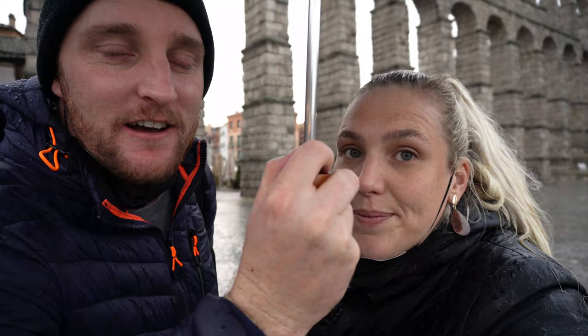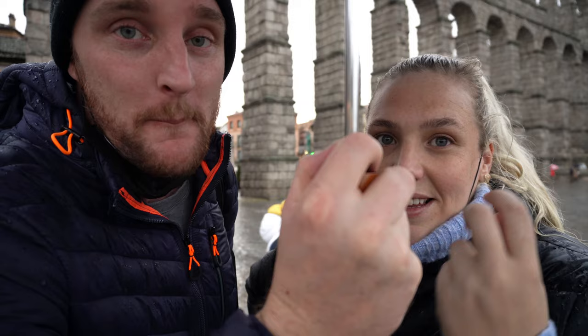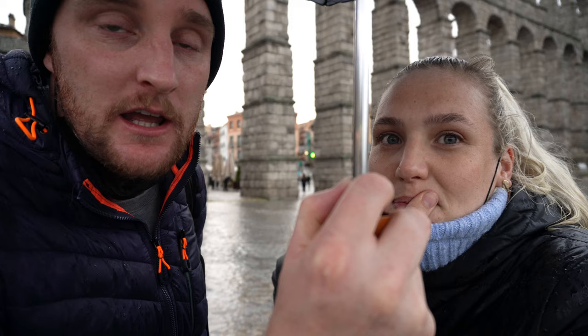Okay guys, we've come back to where it all started today, outside the aqueduct, although we're a little bit wetter than when we started. But it is a fantastic day trip from Madrid. Highly recommend it, but you probably don't need a full day like we've spent. You could come out here and perhaps do half a day, see the aqueduct, see the castle and the cathedral, and then you're pretty much done. They're the main highlights.